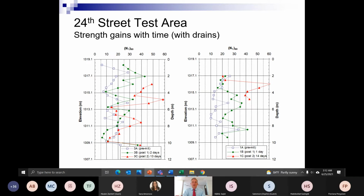These are plots that show the improvement in blow count with time. These are the original blow counts before treatment. The green plots are 2 days after treatment, and the red curves are 13 days after treatment. So you can see that there's a substantial increase in the blow count with time after treatment for these sites where drains were used.